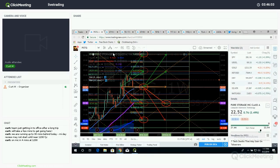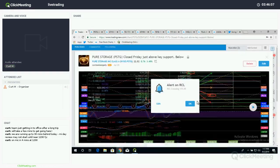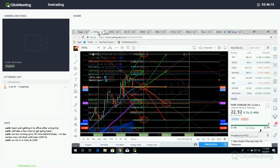Okay, so the last alert, so you can see here, this gives you an idea. So RCL just triggered. Pure Storage closed last Friday just above key support. So when anything closes on a Friday just above key support, it's something to watch. Trading 22.53, up 3.54%. Earnings in 24 days. I look at where it's trading. It's trading right at a decision.